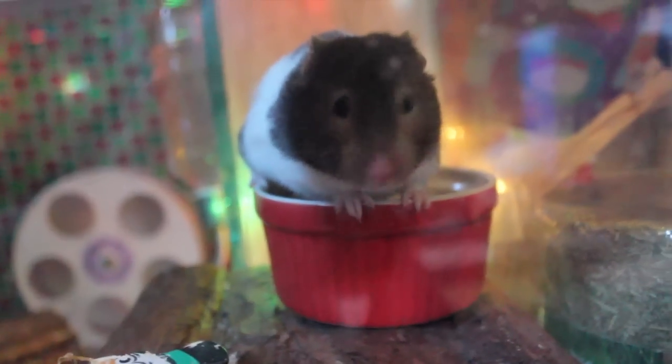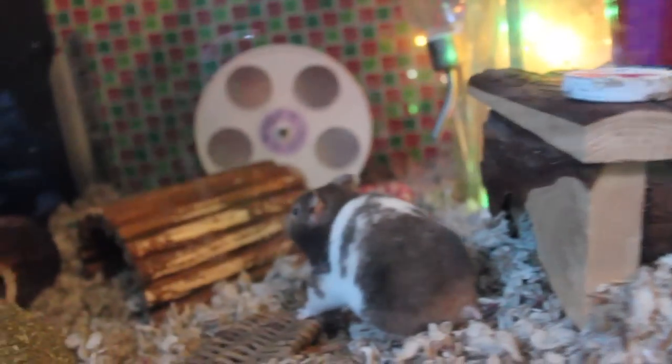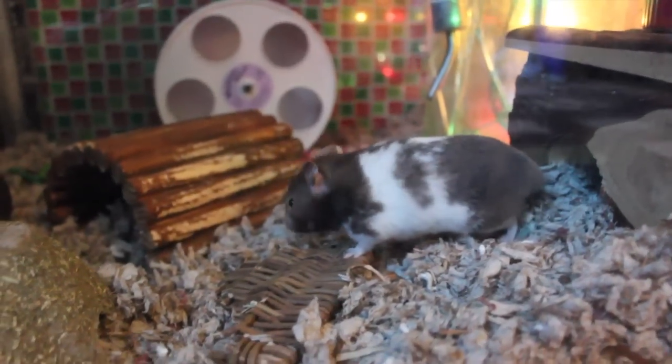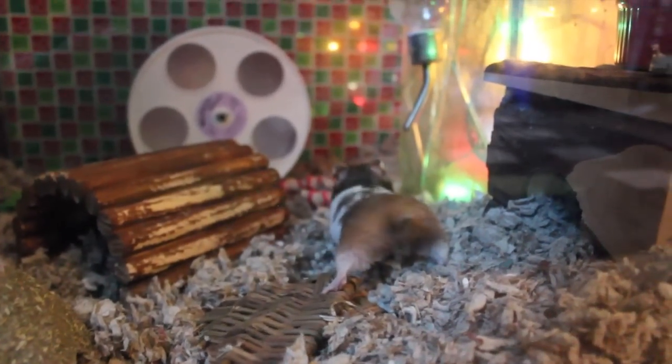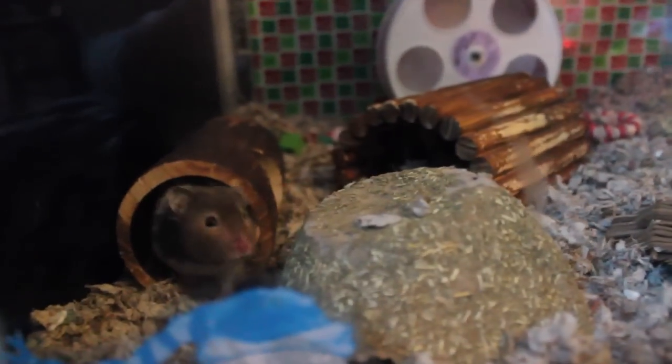Hey, how are you? Oh, no, you don't want that food? She came back out. I don't know what she's doing. Oh, that's a little stretch in her little bum. She has the cutest tail ever. Hey, what are you doing?